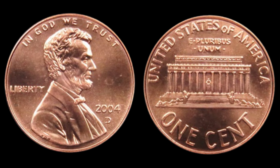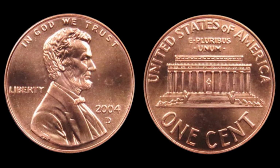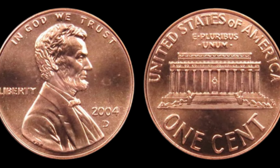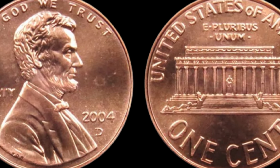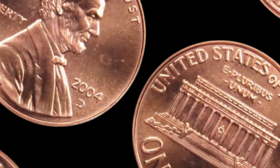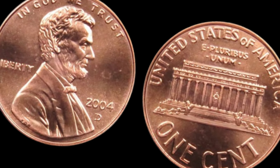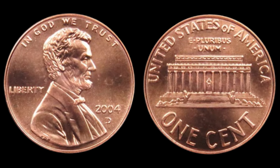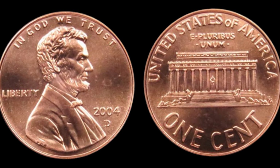Well, there you have it, folks. The 2004 Lincoln penny might seem like just another common coin, but under the right circumstances, it could be worth thousands, or even tens of thousands, of dollars. So, the next time you have some spare change lying around, take a closer look. Who knows? You might just have a $30,000 penny hiding in plain sight.